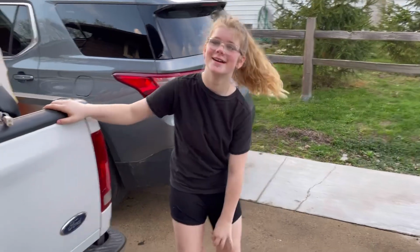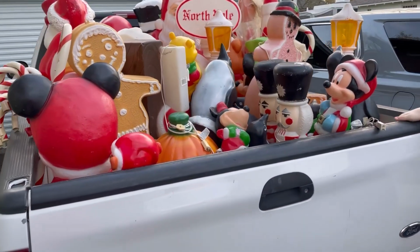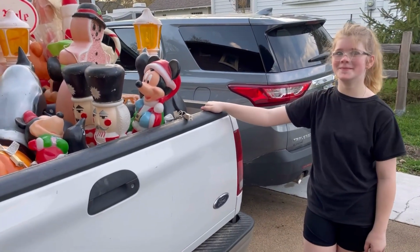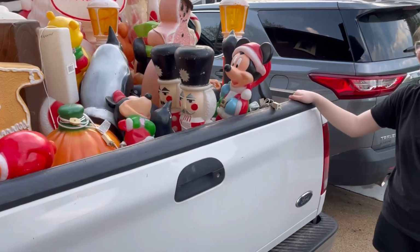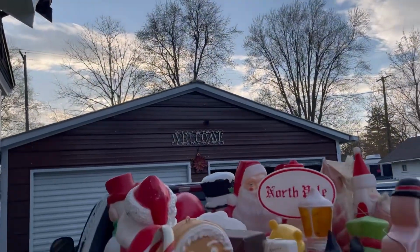This is what I get for helpers right here. I got Eliza out here to help me today. So we are gonna unload all these. Yes, she's a cheap labor. Get working, let's go.